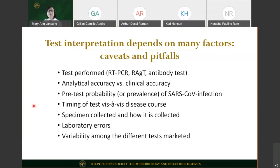I'm not going to antibody tests right now. We already said when you can use antibody tests. And I already explained the difference between analytical accuracy and clinical accuracy.